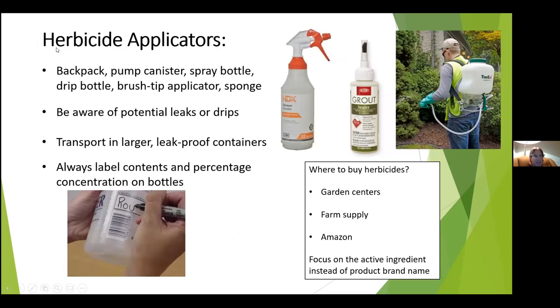So there are several different herbicide applicators you can use: backpack, a pump canister, a spray bottle, drip bottle, brush tip applicator, or a sponge. It's important to check for leaks or drips. This is part of herbicide safety 101. Always wear gloves and always check for leaks or drips. That's to protect yourself, but that's also to protect the environment. If you're working in an area where there are native plants nearby, you may not realize that you knocked your bottle over and it's leaking all over your very special native.